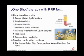Now let's have a look at where to use PRP. PRP is very promising, and very good clinical results have been observed for a variety of problems such as tennis elbow, golfer's elbow, achillotendinitis, plantar fasciitis, tendinitis of the shoulder, fasciitis or tendinitis in low back pain, radiculitis, tension-type headache, and also other uses for cartilage, spine disc regeneration, wound healing, and dry eyes.